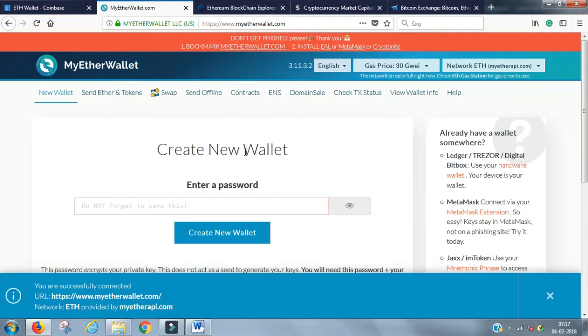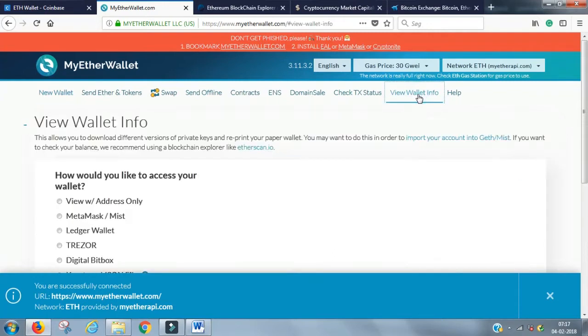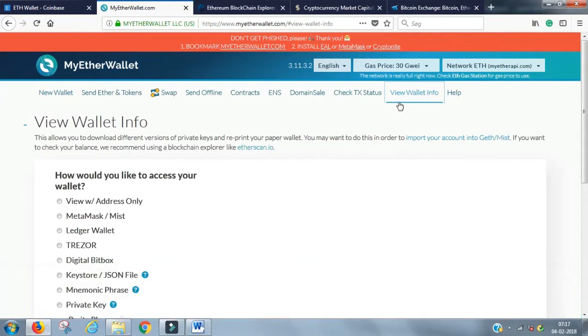And right now, you, for example, just want to see your wallet info. You click here on View Wallet Info. It is not that user-friendly compared to other login sites, I think. However, in the crypto space, this is pretty user-friendly. But up here is really what determines your action, whether you want to send, a new wallet, swap, send offline, contracts, or you want to view your wallet info, and that's what you click initially, and then you go down here.